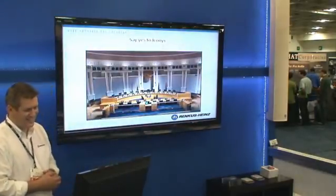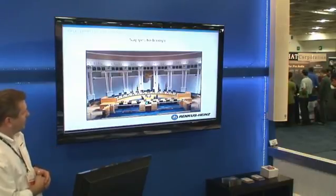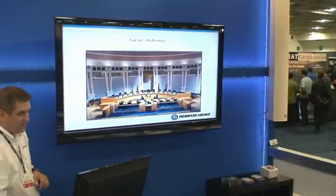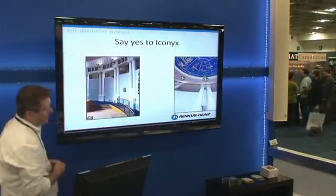And with ICONYX, we're doing it very neatly within the architecture. So there's ICONYX in the columns in this space here. You can barely see them, but there's one there, and you can see it in the inset over there.